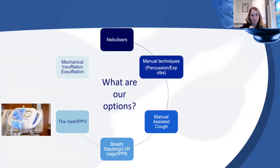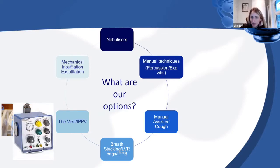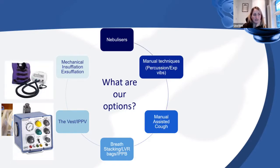So we'll move on to the vest and interpercussive pulmonary ventilation. So this is something called a metaneb. This is a percussion air, which is, as you can probably tell by the photo, pretty old now. And then this is a vest.